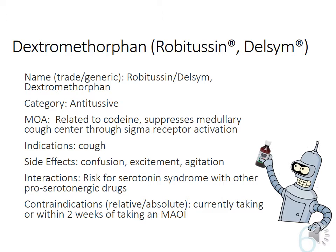The way the drug works is it's actually a derivative of an opioid. So it's kind of similar in structure to something like codeine or morphine. It doesn't have any analgesic effects itself, but what it does do is centrally suppress the medullary cough center, working through sigma receptors. The other thing it does have is, have you guys ever heard of NMDA receptors? They're a glutamate subtype of receptors. It actually has some antagonistic effects there. Something like ketamine works very similarly.